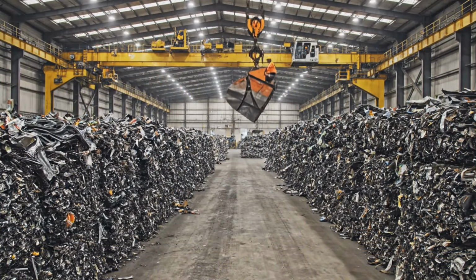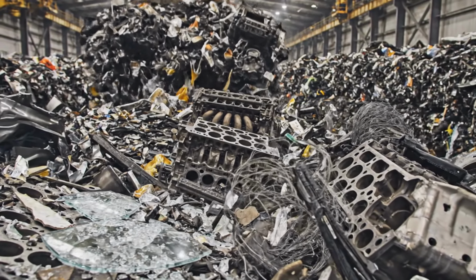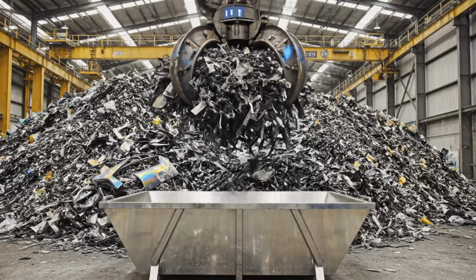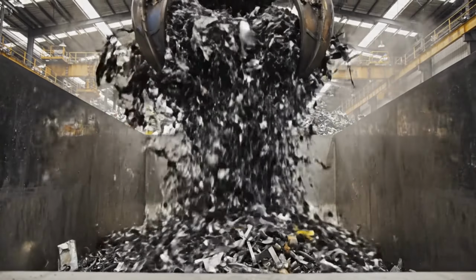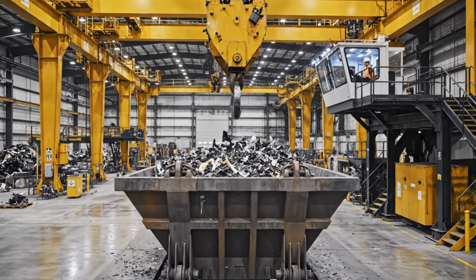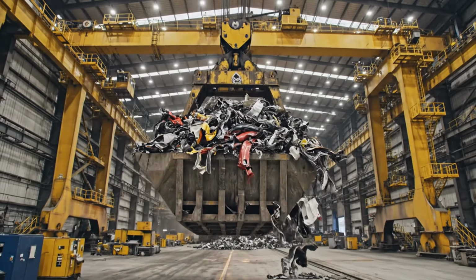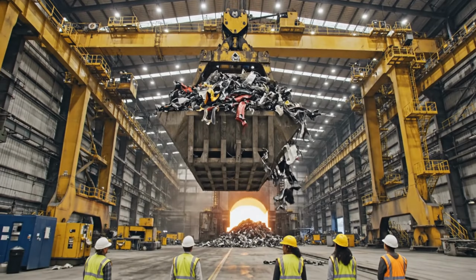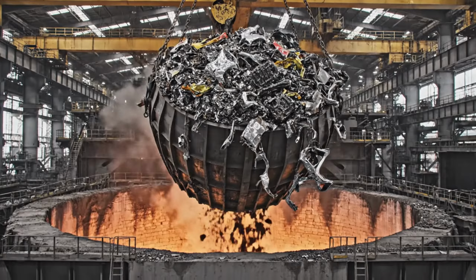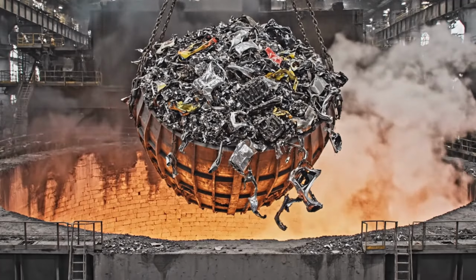Our journey into recycled steel begins here, in the heart of the scrapyard. These are the fragments of countless vehicles, meticulously processed and ready for a new life. With the charge bucket now brimming with recycled steel, the colossal overhead crane prepares for its critical task. Gracefully, yet powerfully, the crane lifts the immense weight, setting it into motion across to its destination, the scorching heart of the steel factory, the electric arc furnace.